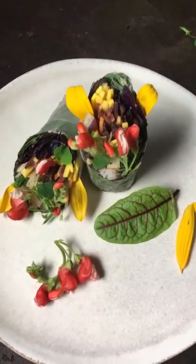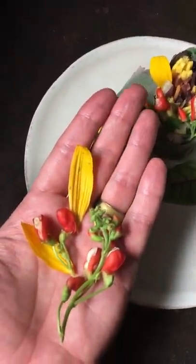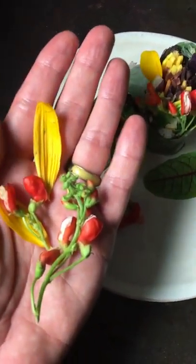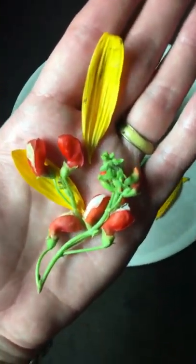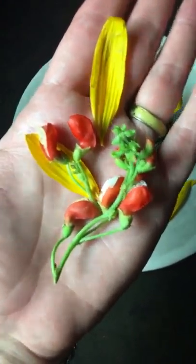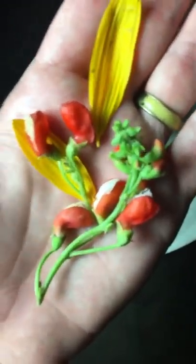So here we have the final spring rolls, and as you see, I've studded in some sunflower petals and scarlet runner bean flowers. So if you've never had scarlet runner beans, they're a beautiful big bean, and they grow this amazing flower that's hot pink, and they're super sweet and delicious. Now it's time to eat.